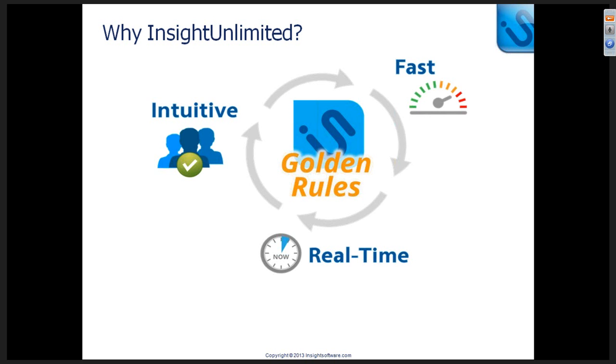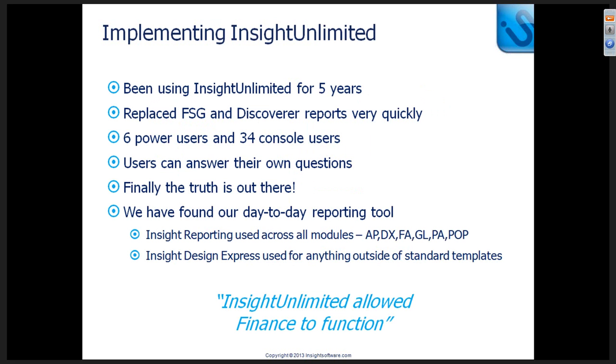Right. So can you tell us a little bit about the implementation of Insight Unlimited? Yes, well, once we went live and we said we were happy to do this, again, as I said earlier, it is really a low footprint. It installs very quickly. We found that the FSG and Discoverer reports that we had been using were very quickly phased out. FSGs were almost immediately phased out. We didn't find the FSGs particularly helpful for us, and found that Insight could very quickly deliver those, and gave us much more ability to change filters and manipulate the reports. And as for Discoverer, we were using the 11i version, the current version, which we'll be getting onto shortly. We've chosen not to use Discoverer at all.